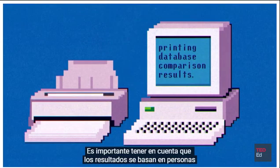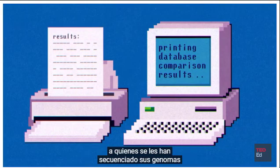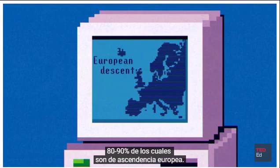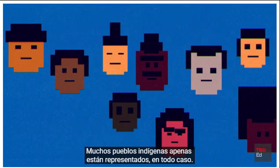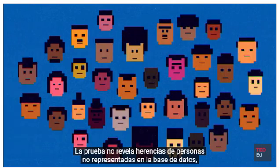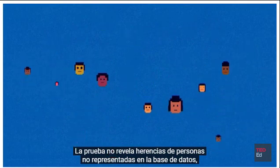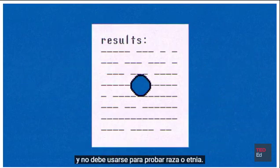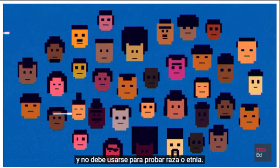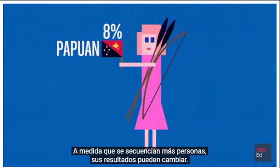It's important to note that results are based on people who've had their genomes sequenced, 80 to 90% of which are of European descent. Many indigenous peoples are barely represented, if at all. The test won't reveal heritage from people not represented in the database and shouldn't be used to prove race or ethnicity. And as more people get sequenced, your results might change.